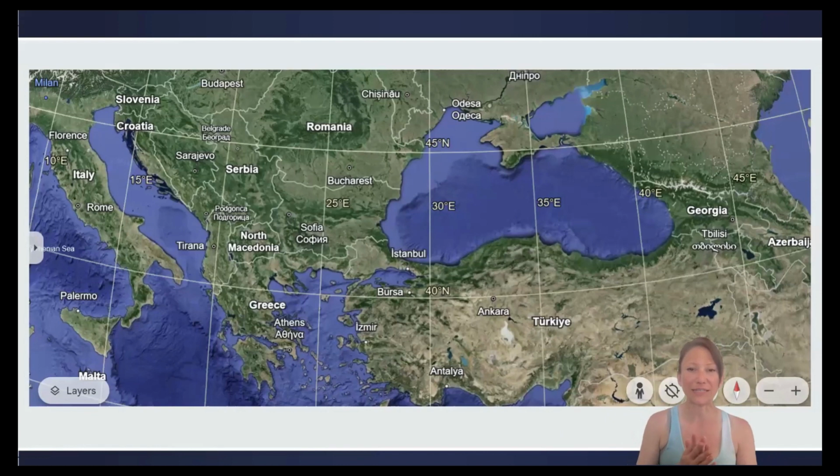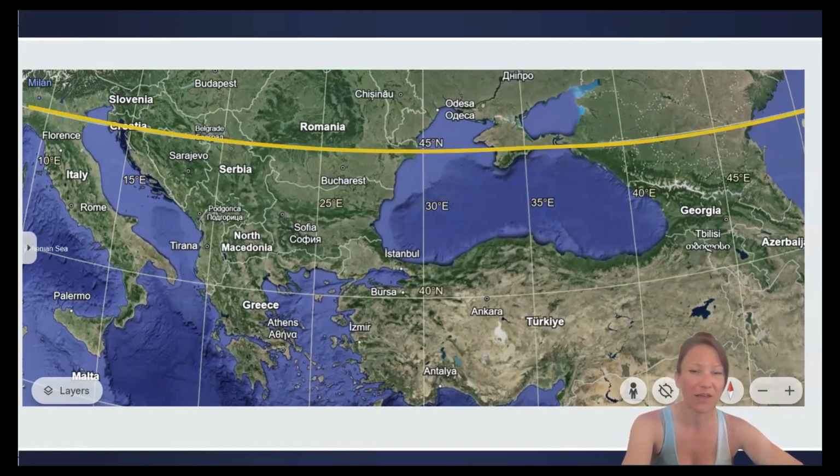So I'm actually taking this picture. Did we use Google Earth last time? No, we used Google Maps. So I'm taking this picture from Google Earth to show you where we are in terms of latitude, particularly compared to where we were. So we weren't on the 45 North line.